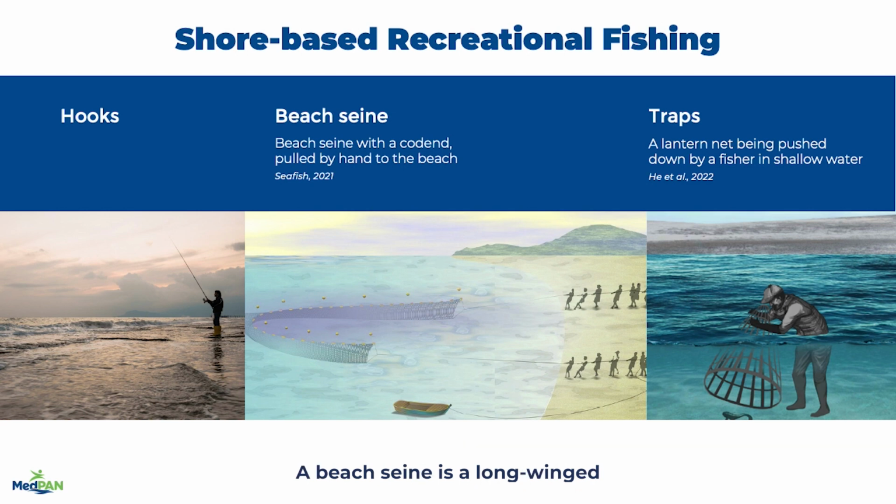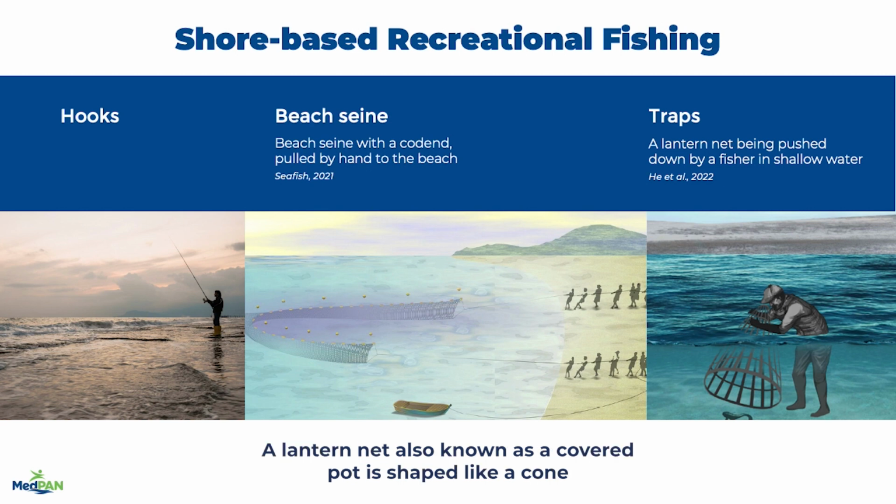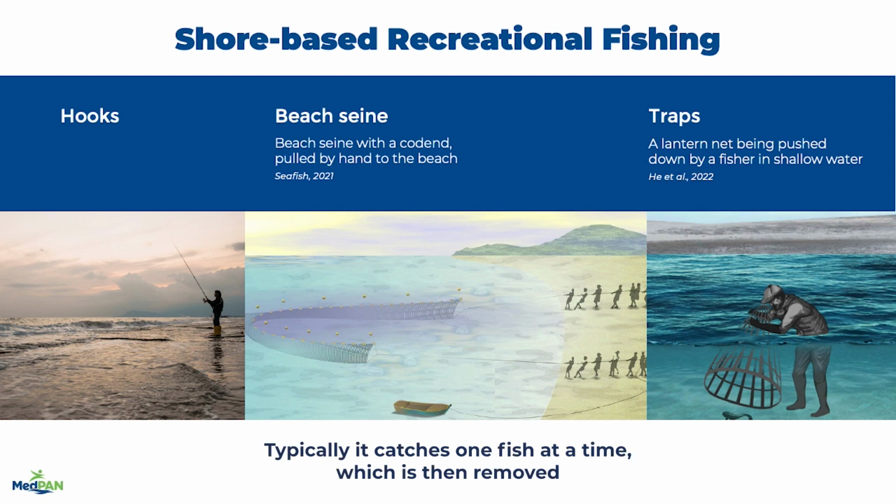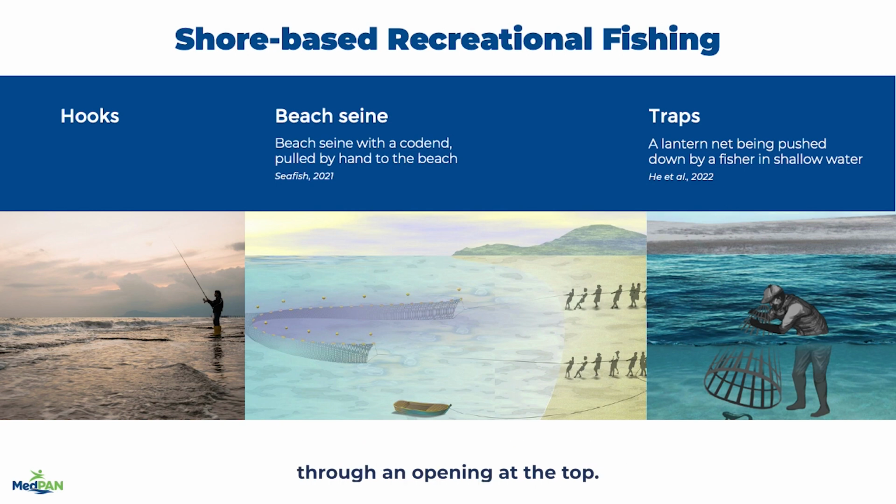A beach seine is a long, winged net with or without a cod end that encircles fish in shallow waters, typically on a beach. A lantern net, also known as a covered pot, is shaped like a cone or pyramid and traps fish by quickly covering them to prevent escape. Fishers usually operate it by hand while standing in shallow water or from a small boat. Typically, it catches one fish at a time, which is then removed through an opening at the top.